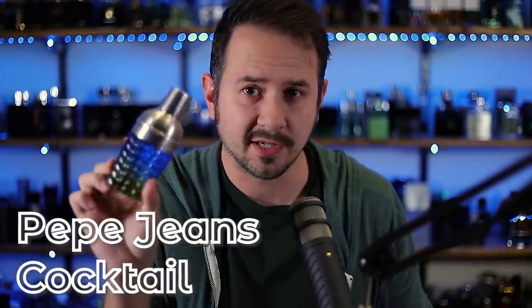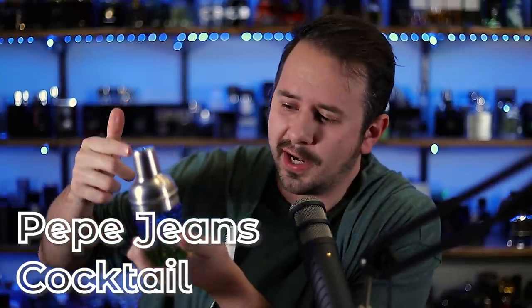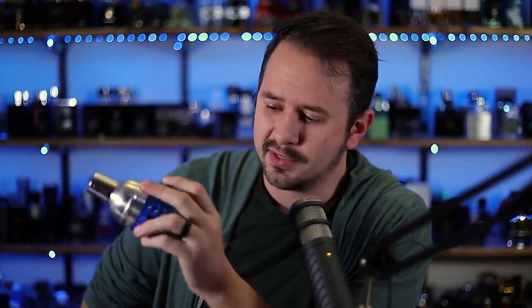Now, just an easy to wear citrus scent for spring and summer, Pepe Jeans Cocktail. For a while, this was hard to find. I think the only place that had it was La Belle Perfumes. And when I ordered from there, I had this big headache even getting the thing. So kind of put me off from the website for a bit. But now you can find it at more discounters. It's more readily available. Doesn't cost that much, under $30.